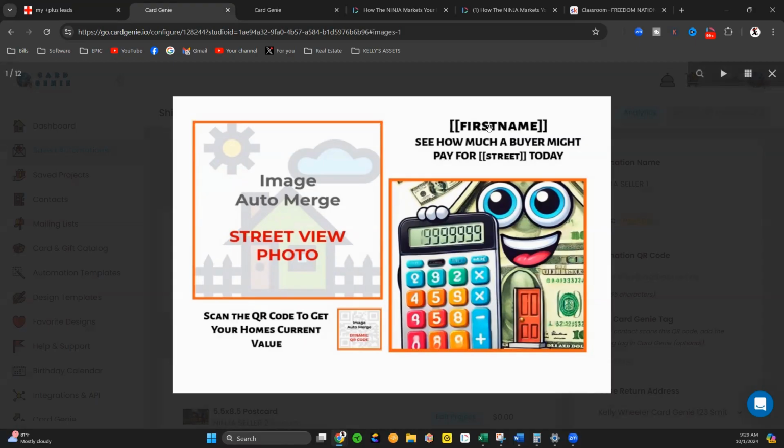Number one, it automatically puts the first name of the client, the homeowner, on the card. It asks a question, see how much a buyer might pay for, and it inserts their street address, 123 Granite Bay. It then puts an image of their home on the card. I'm hitting them with their name, their address, and their home. And this particular card is going to do what I typically don't like to do, and that's send them to a home evaluation. But we're going to do it in a way that's different than what you guys do.